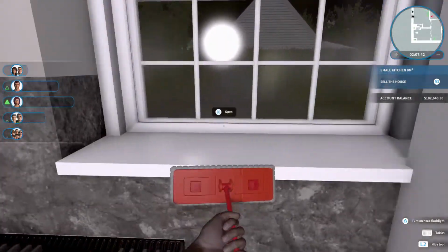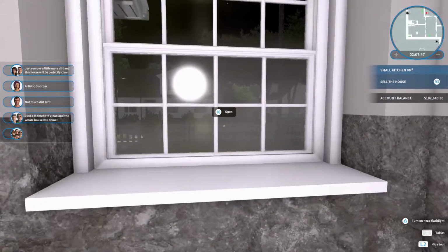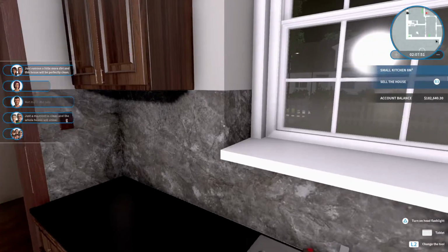Oh, I gotta clean the windowsills. Nice. There was some dirt on the windowsill. Sorry about that. I just noticed that. Anyways, we gotta clean this back.